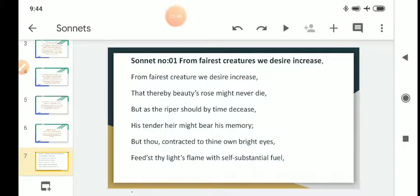Now we come to Shakespeare's Sonnet number 1, "From fairest creature we desire increase." Let me read it to you. From fairest creature we desire increase, that thereby beauty's rose might never die. But as the riper should by time decease, his tender heir might bear his memory.